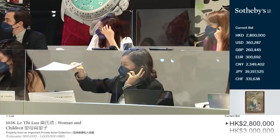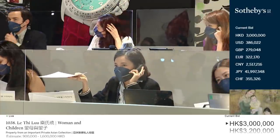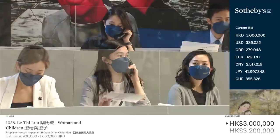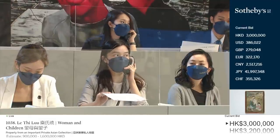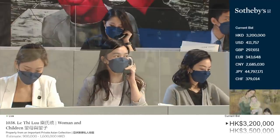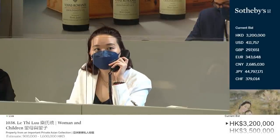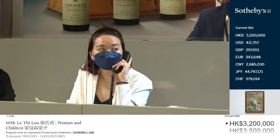Here is the bid on my left, with Kien, waiting patiently at $3 million online. You got in first. Paddle 39 has it now at $3 million. $3,200,000, back to Yuki at $3,200,000. Here's the bid at $3,200,000.